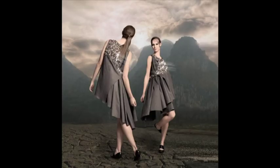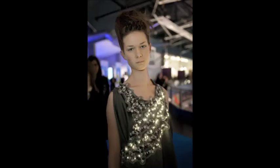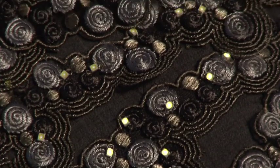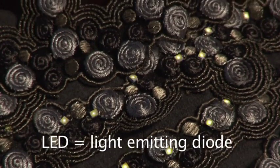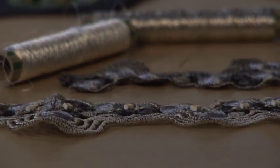It might have created quite a stir because it commented on the environment, but what makes the climate dress extraordinary is that it's made from components that anyone can buy for less than $50. The lights are LEDs, and they're linked together using embroidery made with silver-coated nylon thread, and that conducts electricity.